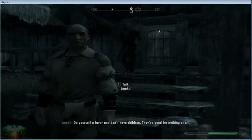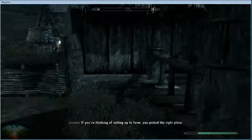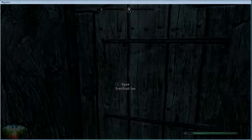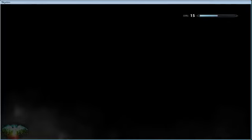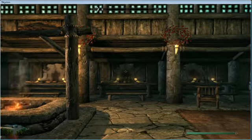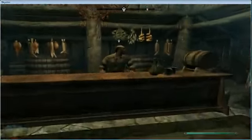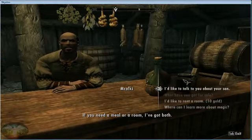Do yourself a favor and don't have children. They're that good for you, you're nothing at all. Setting up to farm, you picked the right place. Great job, Spider Kid. I gotta talk to him about someone. If you need a meal or room, I've got both.